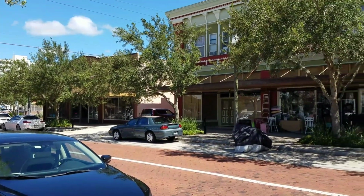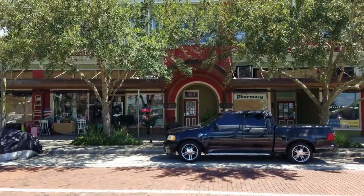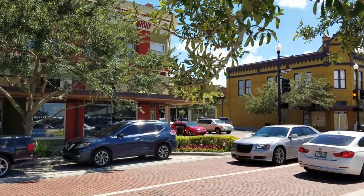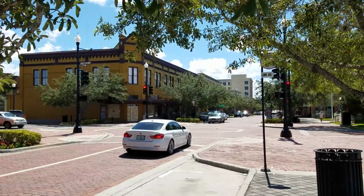Now we're in the historic downtown Sanford district. Old-timey buildings are everywhere. They've been repurposed a bazillion times, but this little town keeps on kicking. And it looks like it's coming back better than ever.